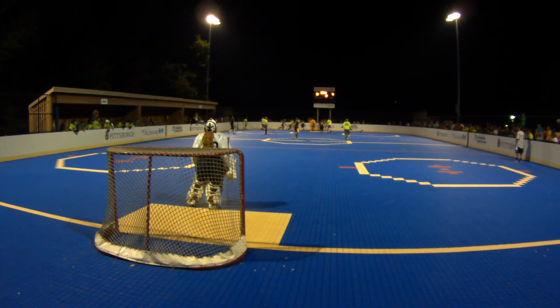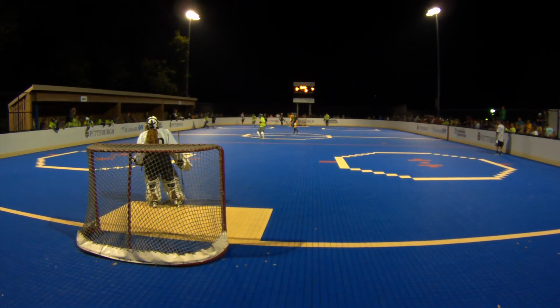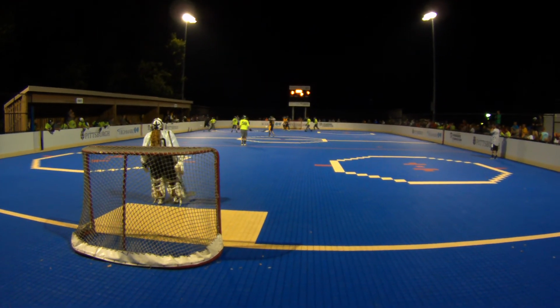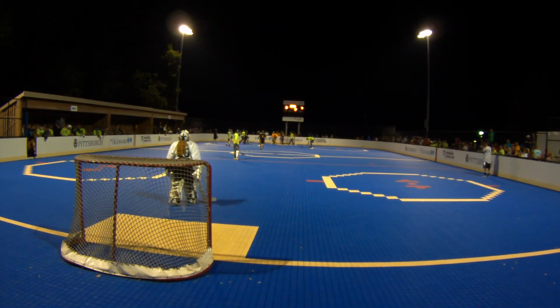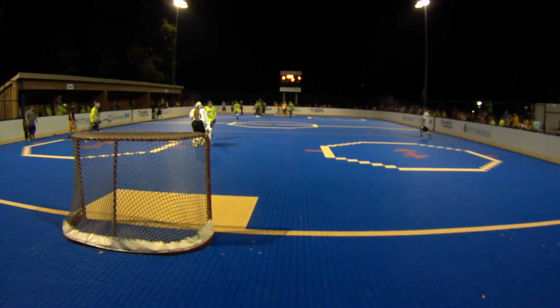24 chips it up. 24 takes it away for Brookline. 4 seconds left. And that's going to be it. Decisive win by Brookline here. 7-0 in their second round robin game. They will advance to the A bracket.